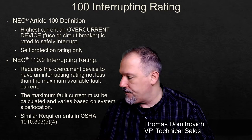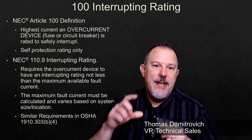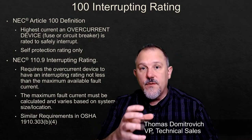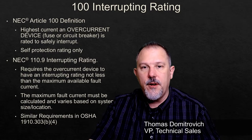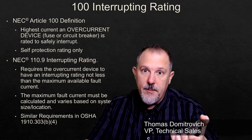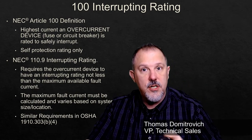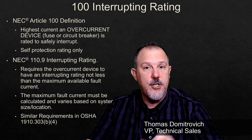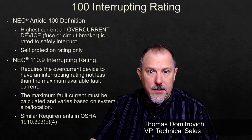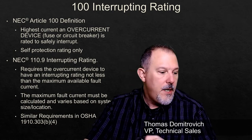Okay, so the highest current and at rated voltage. It's important that we throw the voltage in there, because what is voltage? Voltage is pressure pushing current through the circuit, and higher voltages will be a little bit more demanding on a circuit breaker like this than lower voltages. Less pressure at the lower voltages, easier to interrupt. So my interrupting ratings will be higher at a lower voltage than they will be at higher voltages.